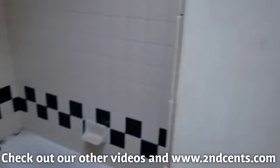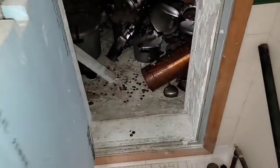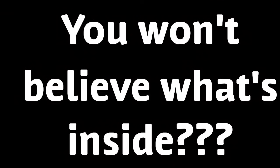See that cubby hole back there? You gotta look at it. This one? Yeah. Uh-oh. What's in the cubby? Oh my gosh. Oh my gosh. What?